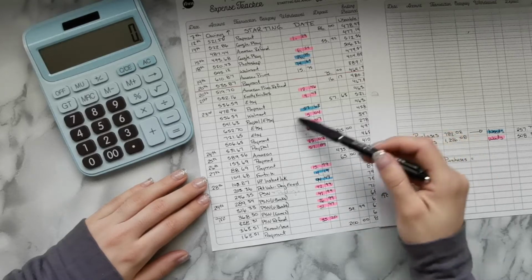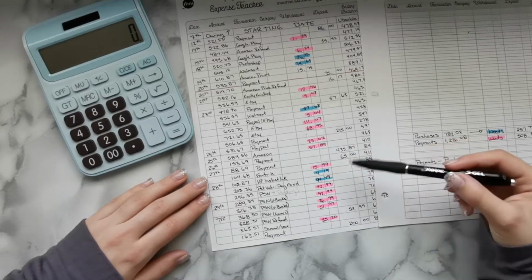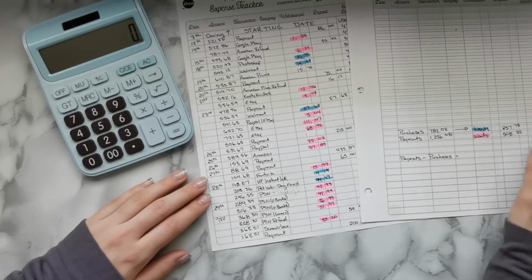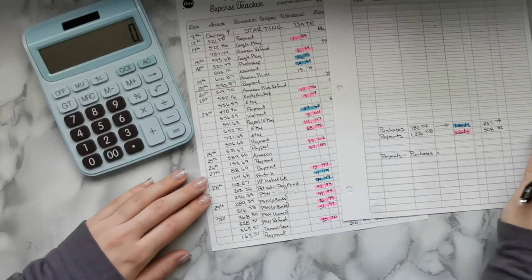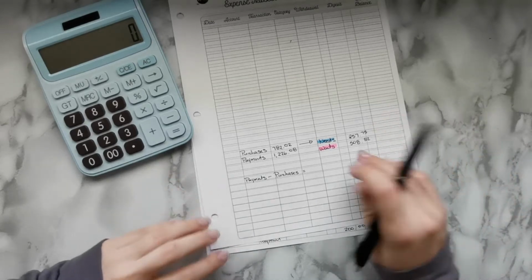And then again, stickers, which I did have money that was going for that. And then the big thing was the PlayStation stuff, which was planned, but not planned for well enough. I could have been saving up for this, and I should have been, but it's a one-time thing that we knew we were doing, so I'm not too worried about that.